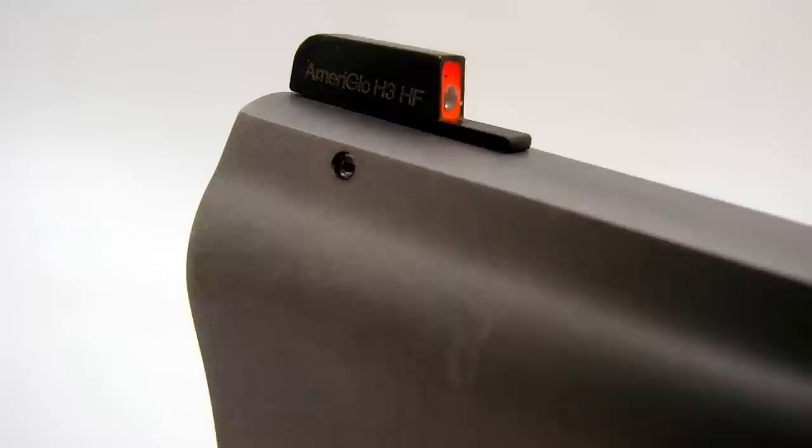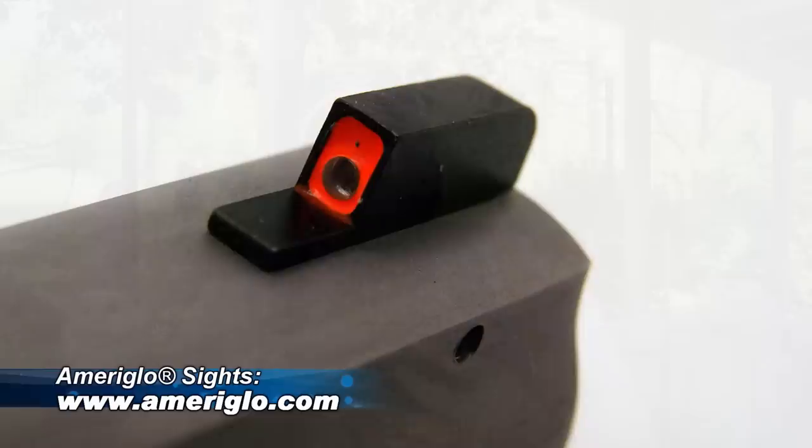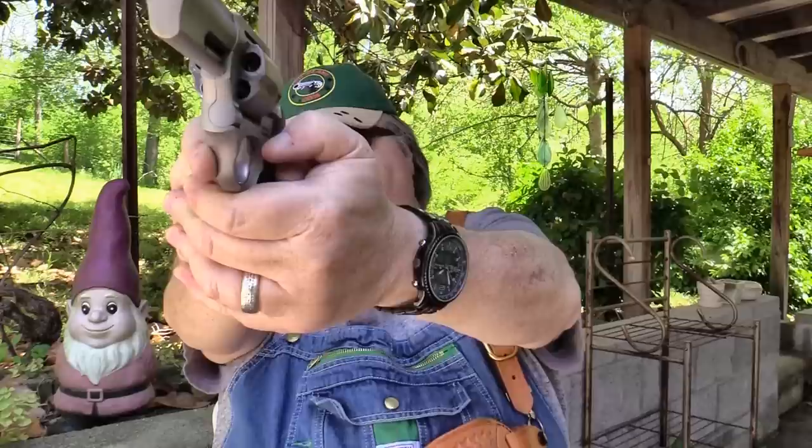Rather than just have a little blade milled into the top of the barrel or something like that, this is a pinned-in sight, so it's easy to replace if you ever decide you want to, but I don't know why you would. This is a night sight. It glows in the dark, and it's made by Ameriglow. It has an orange-painted face with a tritium vial in the middle of it, so it pops out really nicely for you in the daytime, and also at nighttime. That dot is going to glow for you. It makes it really easy to pick up that all-important front sight in either dim light or bright light conditions. Makes for a very nice sight picture, a whole lot easier to shoot this thing accurately.